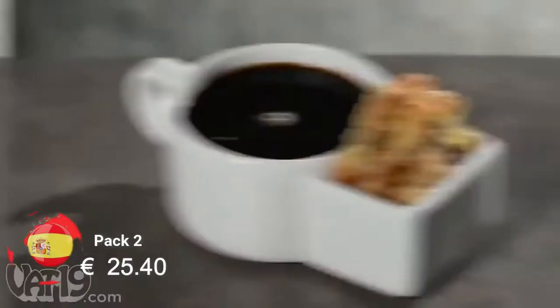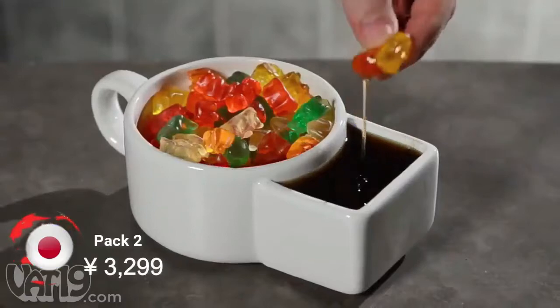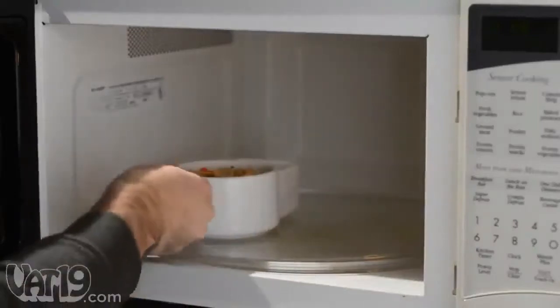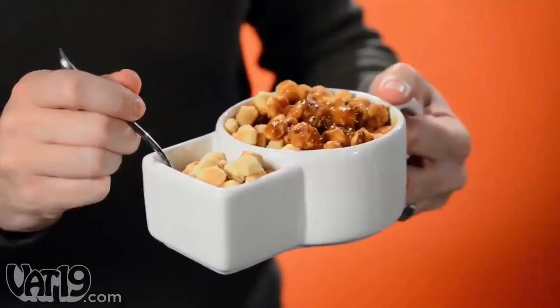Vegetables and dip, coffee and cake, milk and cookies, cocoa and marshmallows, or gummy bears and syrup. Wait, gummy bears and syrup? Each soup and cracker mug set includes 2 bowls which you can safely heat in the microwave, and when you're finished eating, place them in the dishwasher for easy cleanup. So the next time someone says, "You want some more crackers with your chili?" you can say, "You bet I do."